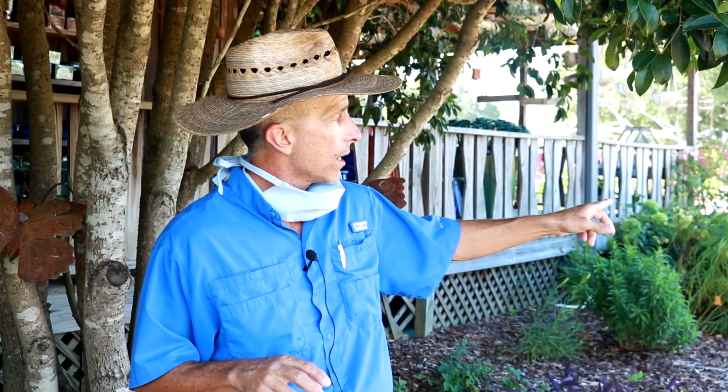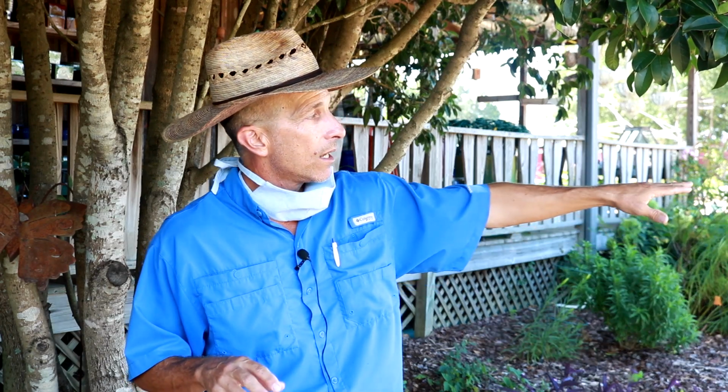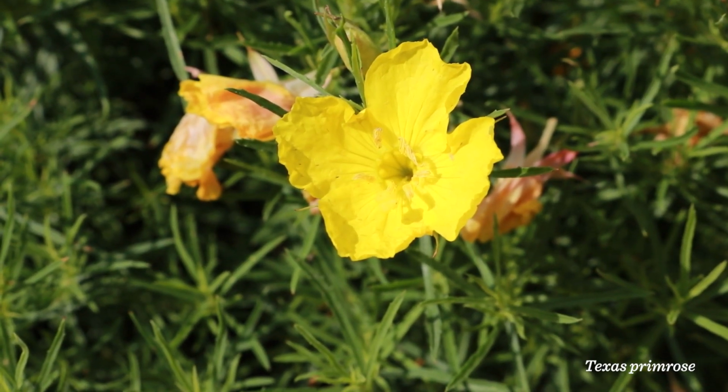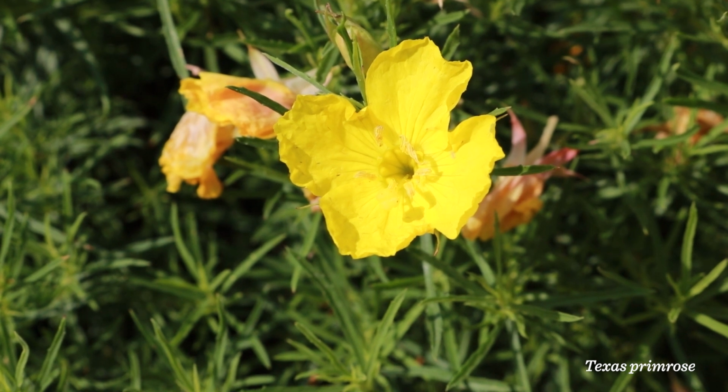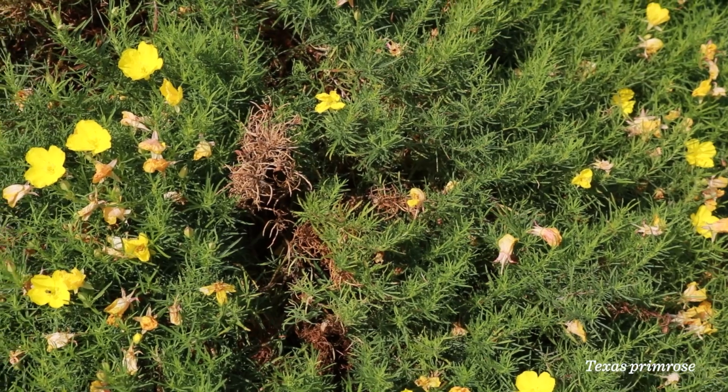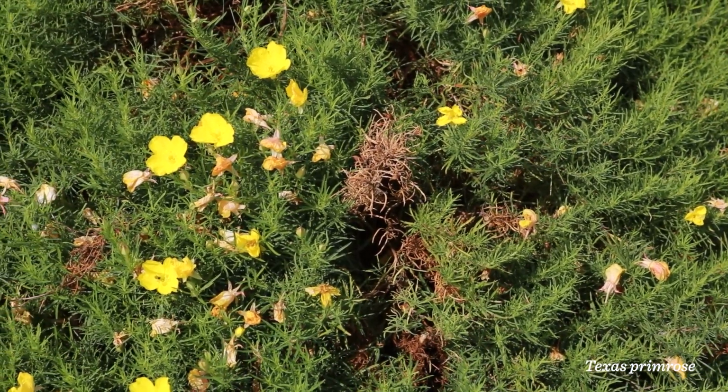As you continue on around, we're going to see a little yellow flowering perennial spilling over the edge that's a Texas native called Texas squarebud primrose. It gets about 12 inches or so in height, sprawls over the edge of the planting bed. It blooms spring, it blooms summer, and it blooms fall, and it's evergreen during the winter. It does not have a common pest problem, and it's #1 on our top 5 most drought-tolerant perennials.